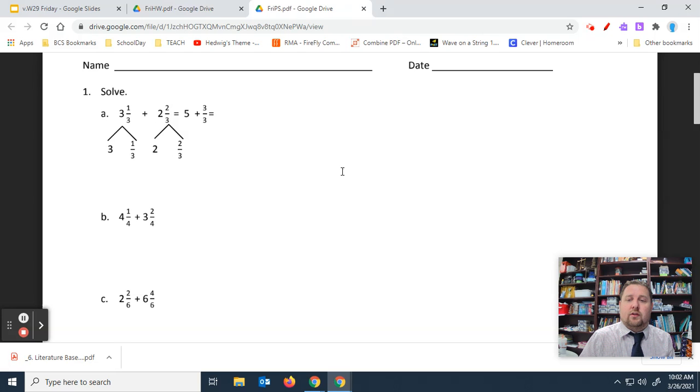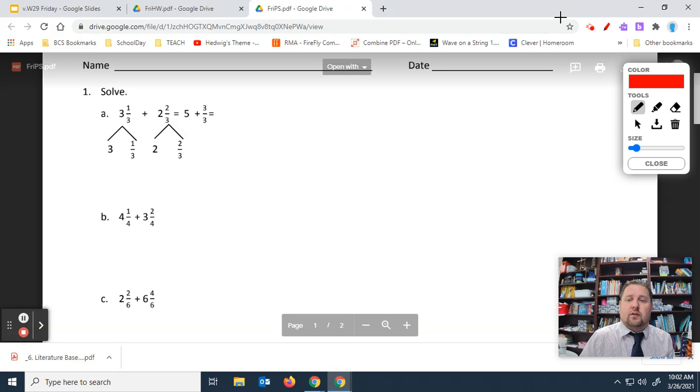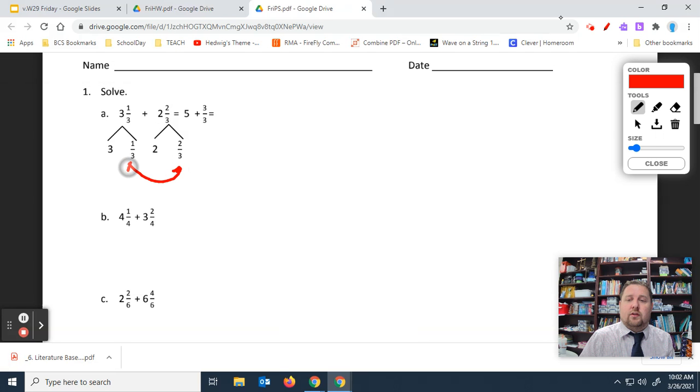And what is the first one? It is 6, right? Because we were able to add this 1/3 plus 2/3. 1, and 1 plus 5 is 6. So 5 plus 1 is 6. So what they did is they took that 3 and 1/3 and they broke out each part, and then they broke out that 2 and 2/3 and they separated out each part.